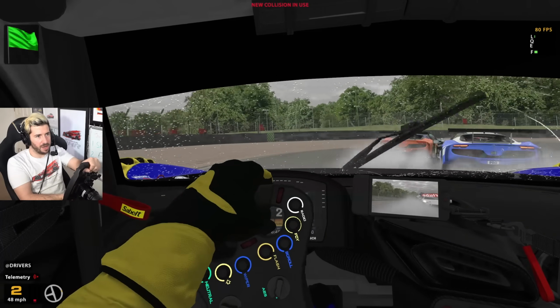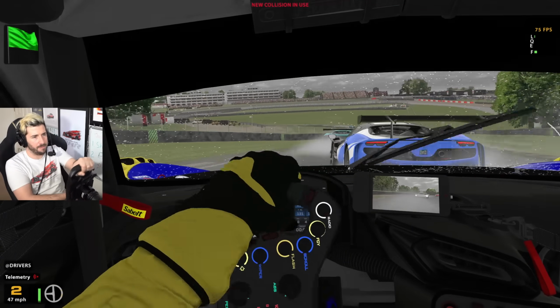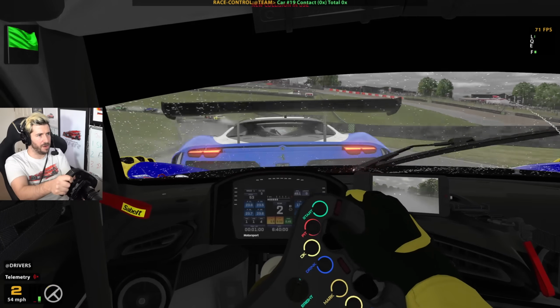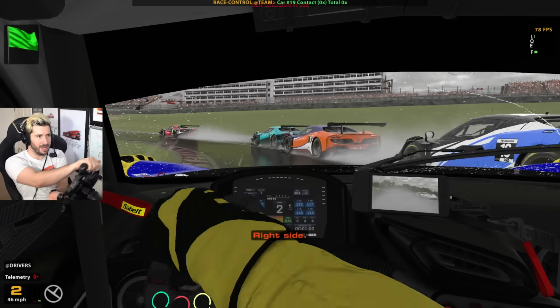I'm going to try the outside line here. We've gone wet tyres, so we're a little bit better when we do run over that dry line, but it's still not ideal to do that. Oh, very slow in front. Everyone tries to find their way through. Can I go inside here?